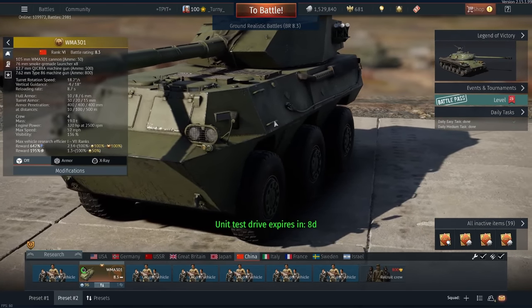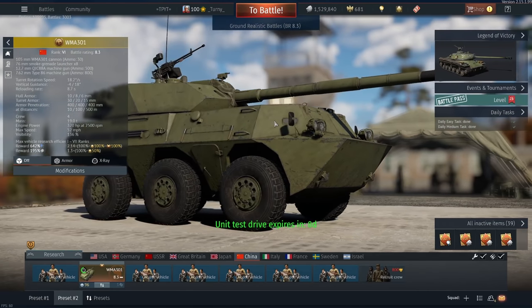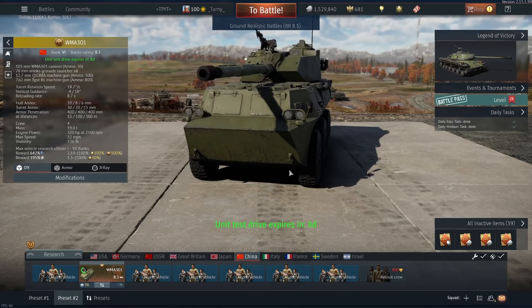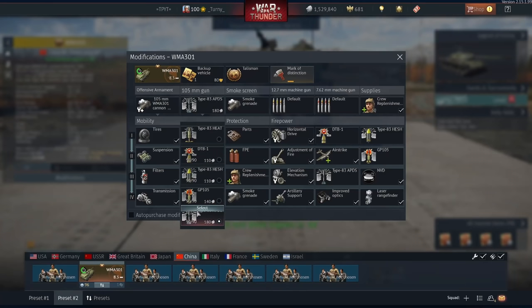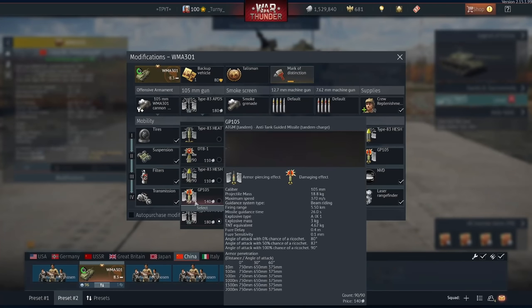Right. And with that said, let's talk about today's tank. Yes, the WMA-301. Now, really, this should be called the WTH-301. Because why on earth is it 8.3? I don't know. It's a wheeled vehicle, so it's fast. It fires APFSDS, which I'm pretty sure is DM23 equivalent. Doesn't stop there. No, doesn't stop there at all. It fires tandem warhead ATGMs.